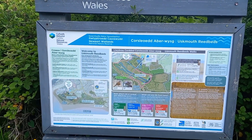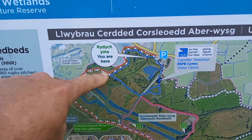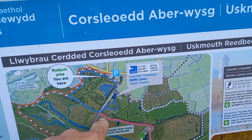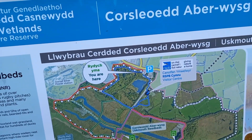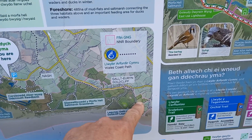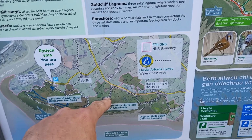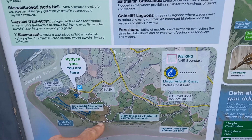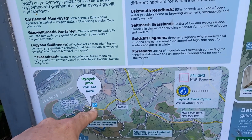So it's a combination map, this one. You've got the route that we're going to take today, which is just a little roundabout route there, the red path. That's the circular route, takes you back, and then you've got to cut across here to get back. But the Wales coast path, if I pan across to this one, follows the coast to here, then goes up through Goldcliff, back down, and then you've got to follow the main road through the villages, down through the salt marsh, and then you follow the coast again right the way around the route that we're about to do, back to the car park.